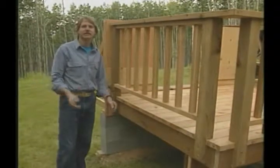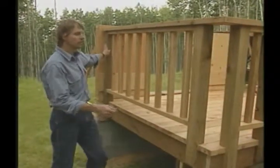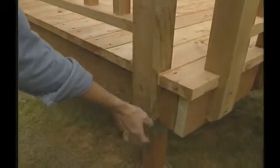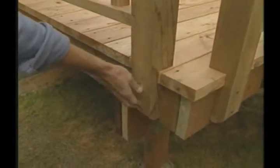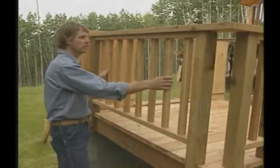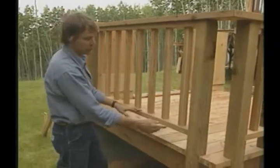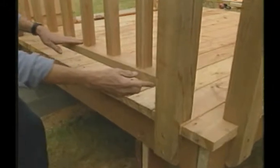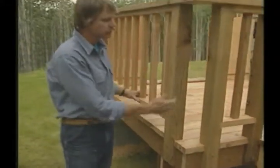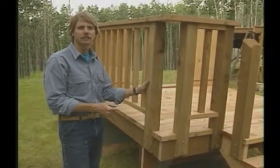Now the next thing our deck needs is a railing, and I've just built this section for our model deck. I've installed these 4x4 posts on the corners. I've notched them around this decking and bolted them firmly to this rim joist with these carriage bolts. In between these posts, I've installed this balustrade of 2x2 cedar, which is attached with screws through this bottom and top 2x4. I've also notched this 4x4 post to provide some extra support for this bottom 2x4. Now on the corner, I've used a pair of posts instead of a single one, which would have a more complicated notch at the bottom.